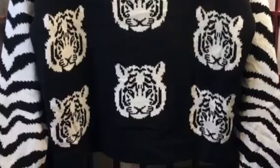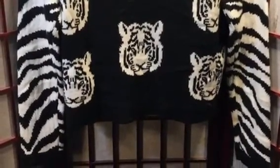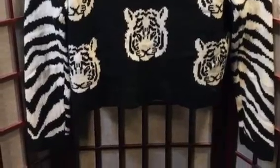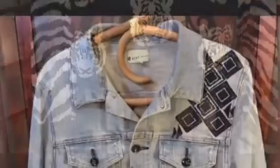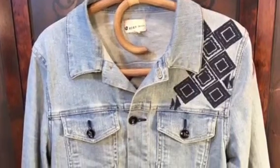Here is a tiger motif sweater. The sweaters are still selling. Every day I sell a sweater. This was by a Mink brand. I'm not sure what quality brand they are, but I got $15 and that was a $12 profit.